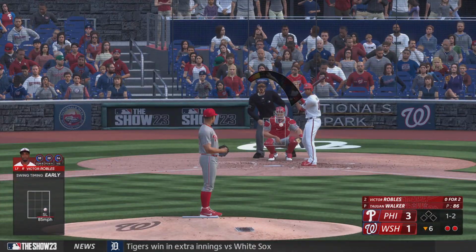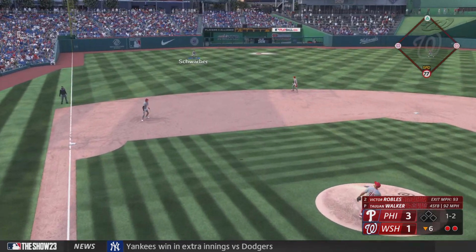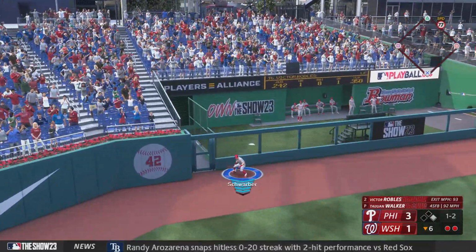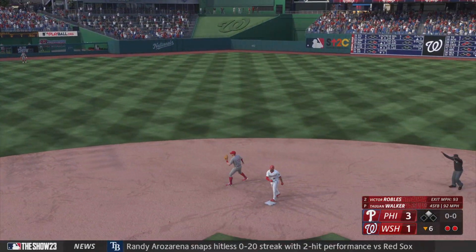Get up, T. Right-hander kicks, deals. In the air, left field. George, he can't get there. It's a base hit. And he's in at second with a two-out double.